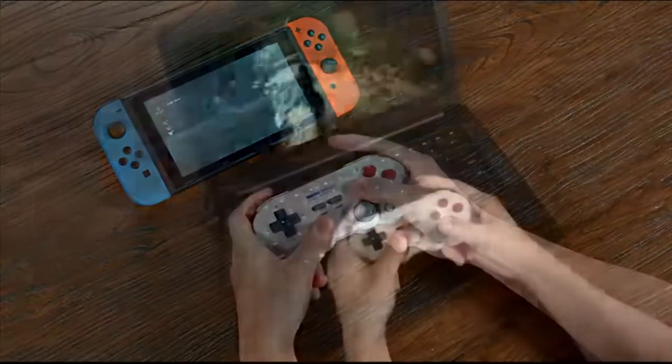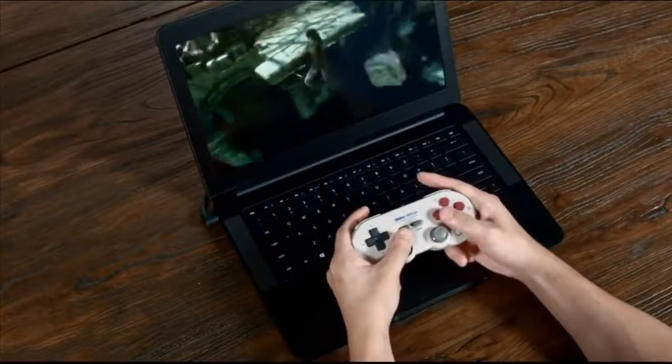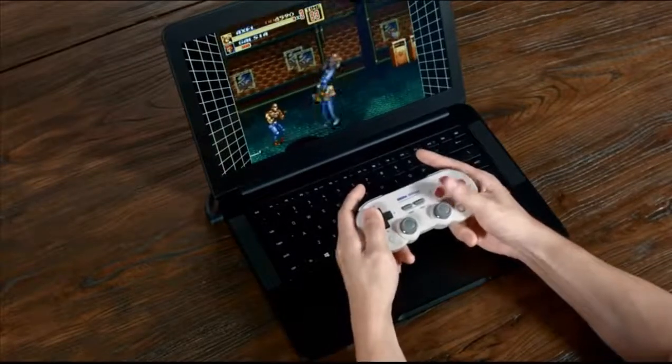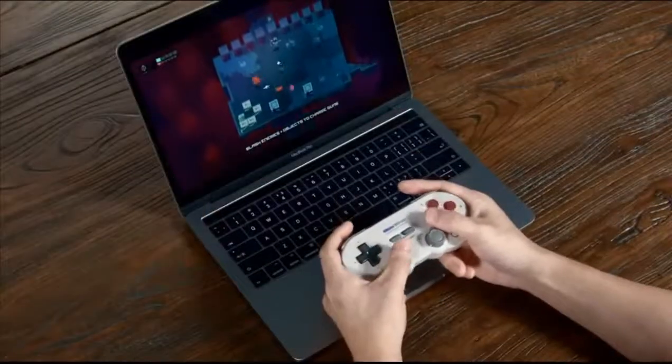The SN30 Pro is the world's first fully featured retro controller. It boasts a full button set with clickable joysticks, rumble vibration, motion controls, wireless Bluetooth, rechargeable battery, home and screenshot buttons, and a USB-C connector.